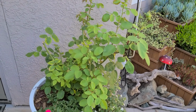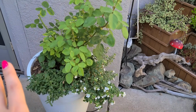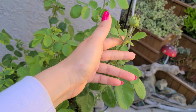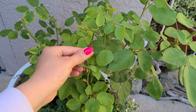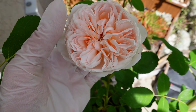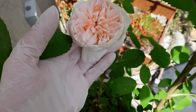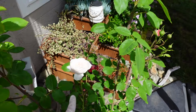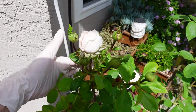So this is another rose. Again, I get my roses from that nursery in Shingle Springs, and I love it. This is another rose. This is Lady Gardener from David Austin. Very proud owner of this rose. It's also very pretty. I will also try to find some videos of that.